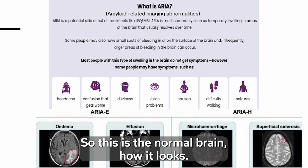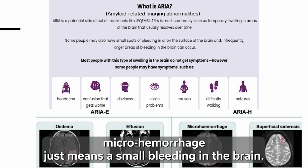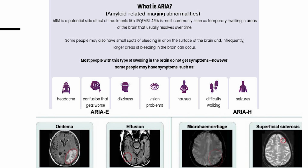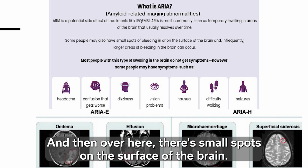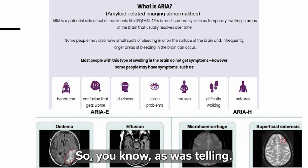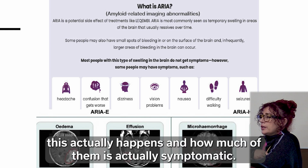So this is the normal brain, how it looks. Microhemorrhages mean small bleedings in the brain, which can happen like this, as small spots. And over here, there are small spots on the surface of the brain. As I was telling you, I will show you a graph next to show how often these actually happen and how many of them are symptomatic.